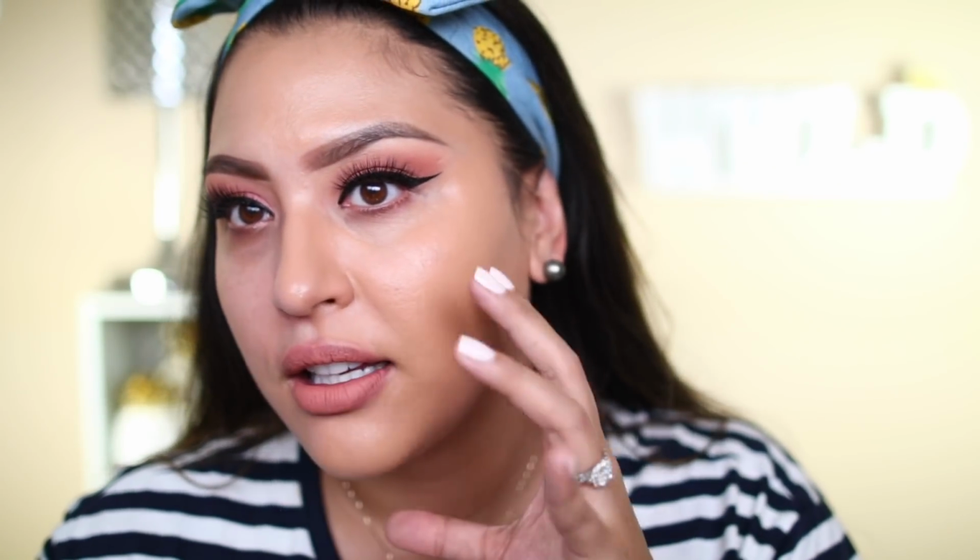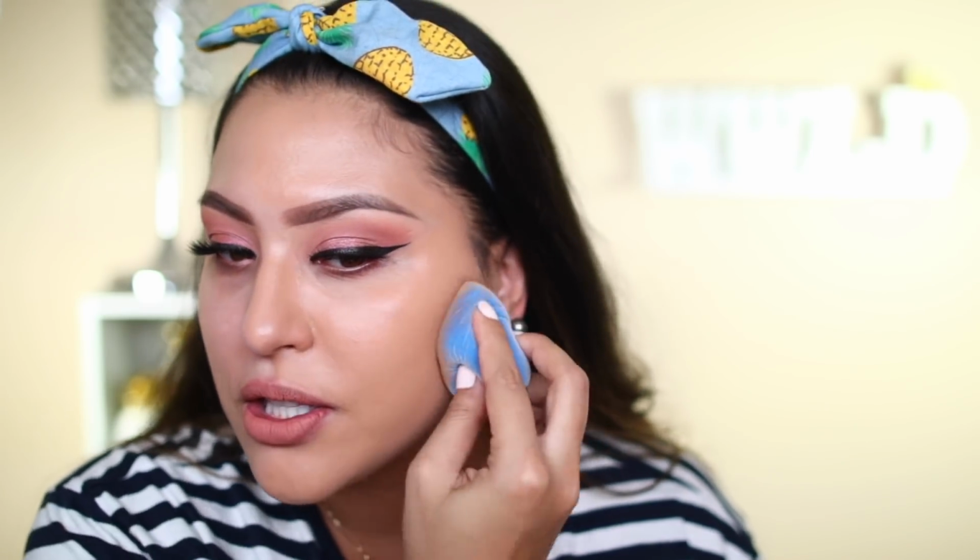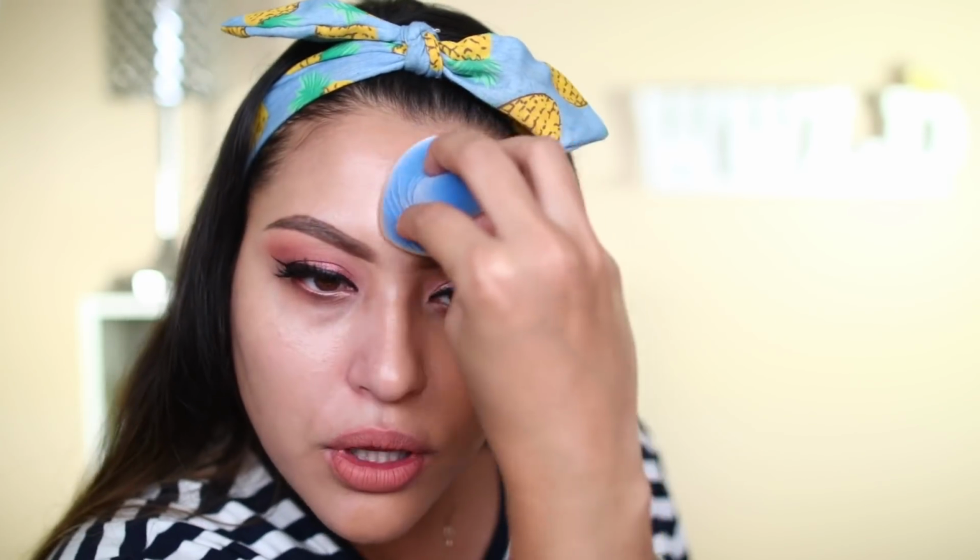Look how it's laying the foundation on really nicely. Probably the nicest I've ever seen this foundation lay on. And I haven't done anything new. I don't have a new primer. It's just the same old me. I didn't get a facial or anything like that. And that's what I feel like my skin is looking like. It's laying it on so smooth and really packing that on where I don't even need to put extra product. Oh my gosh.